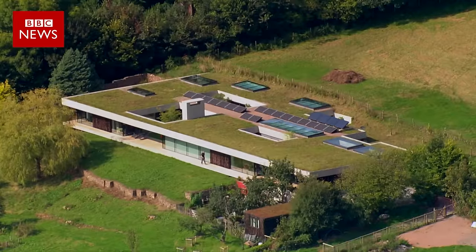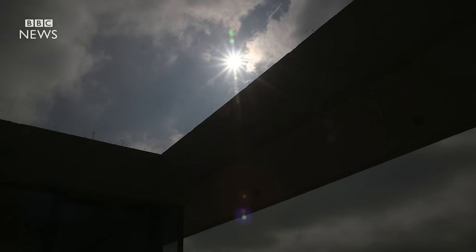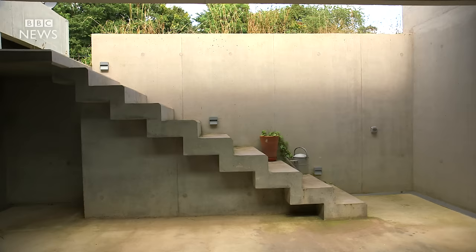What we wanted was a very energy efficient house, which you can achieve much more easily if you build from scratch. And we wanted a modern house. We didn't want it to be built like it was a house from 100 years ago. We wanted to say that this is the building of now.